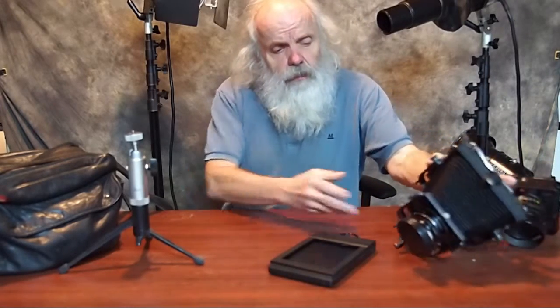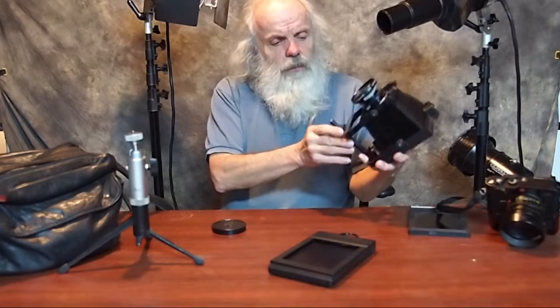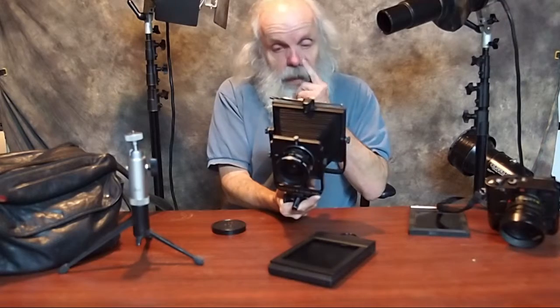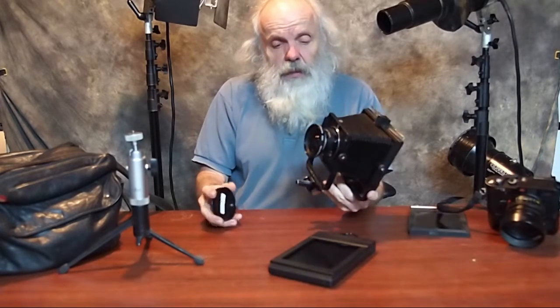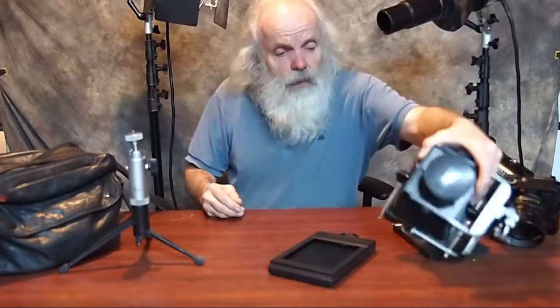4x5. This is the smallest 4x5 view camera. It's a gallon 4x5. It's portable, it's great for backpacking and that kind of thing. It's a little hard to use, it's not as convenient as maybe a field camera, but it's sure a lot easier to carry. It takes one sheet of 4x5 film in a holder like this. So use the dark cloth over your head, focus everything up, put a sheet of film in and shoot. That's the way that works.